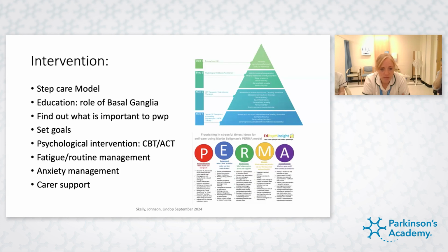The psychological intervention might be around CBT, it might be more acceptance commitment therapy. Those are two really good evidence-based therapies for Parkinson's, and that's something that our psychology team use here. But from an OT point of view, it's literally about fatigue and routine management on a day-to-day basis, thinking about what they do every hour of the day and improving that as much as possible. And it might literally mean using a timetable for them, explaining what activities they can get involved in.